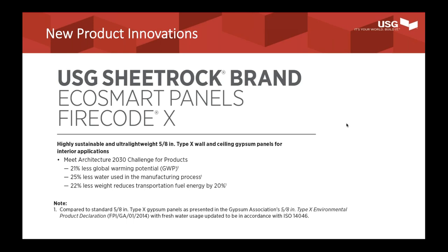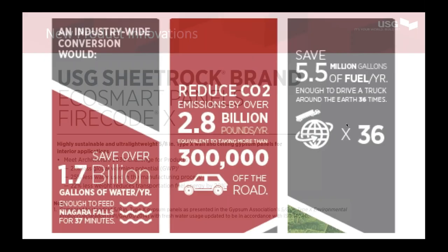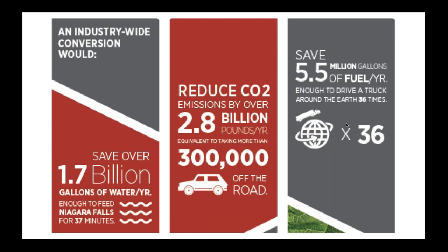Compared to the industry average, this reduction in board weight results in 21% lower global warming potential, 25% less water used in manufacturing, and 22% less weight during transportation. If every specifier were to select EcoSmart Type X Fire Code gypsum board in place of standard Type X, it would save over 1.8 billion gallons of water and reduce CO2 emissions by over 2.8 billion pounds per year. It would also lower transportation fuel by 5.5 million gallons, enough to drive a truck around the earth 36 times.